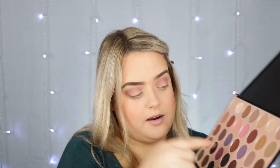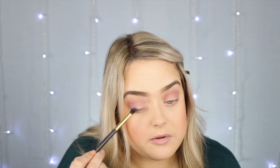So I think I'm going to go into this purple shade with that small brush. This is a Sigma Small Tapered Blending E45 brush. I'm going to go in with that purple, and I'm going to add some of that into the outer portion of my eye.